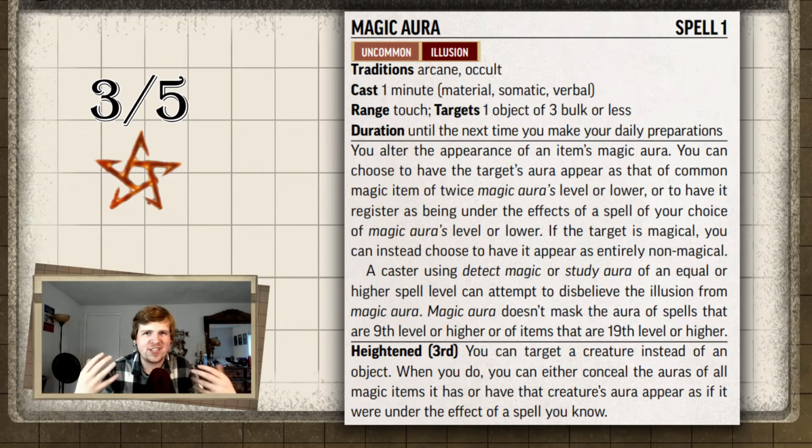It's a useful spell, but it's uncommon. You can't take it at 1st level. You can only take it if you find a scroll and learn it. So it's only for arcane and occult spellcasters.